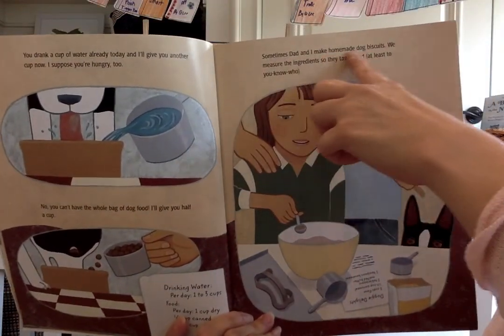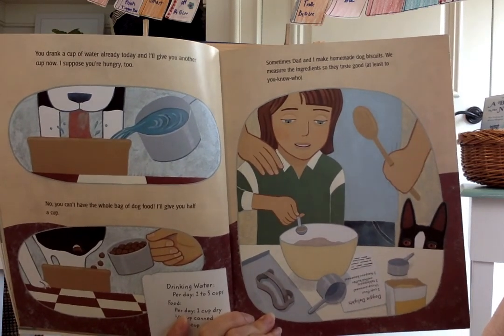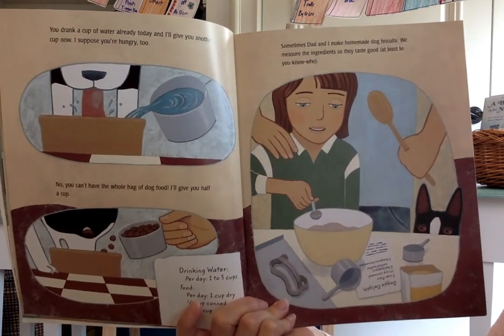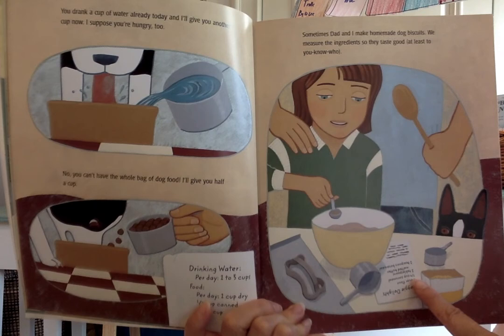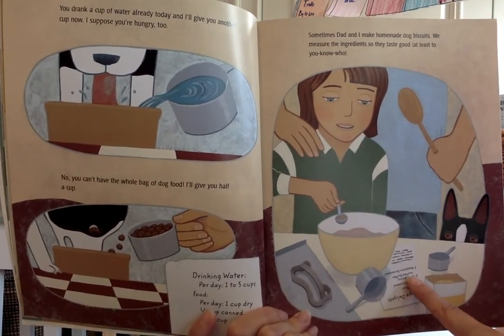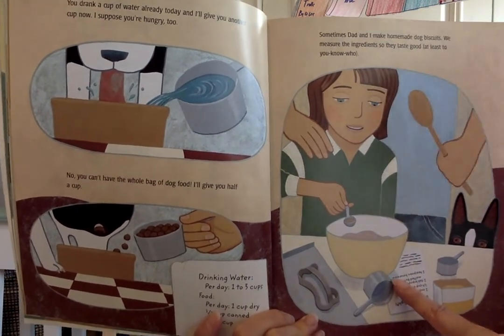Sometimes Dad and I make homemade dog biscuits. We measure the ingredients so they taste good, at least to you know who. It says Doggy Delights: 2 cups flour, 1/4 cup cornmeal, 2 tablespoons of melted butter, and 1 teaspoon of bone meal.